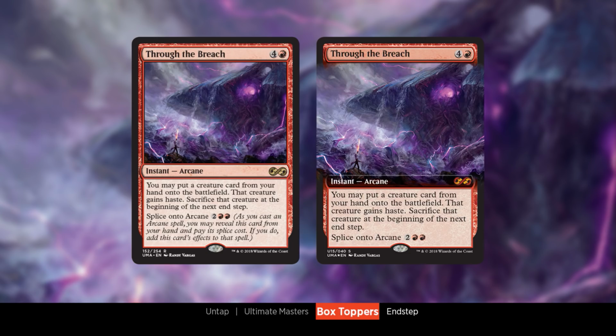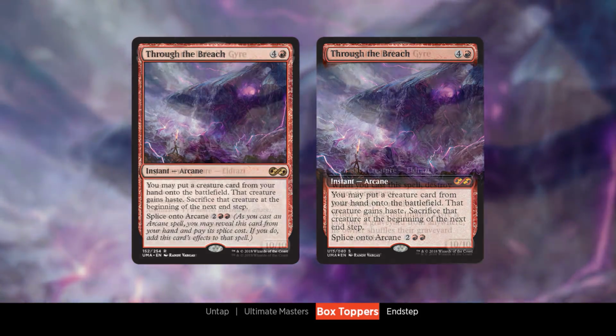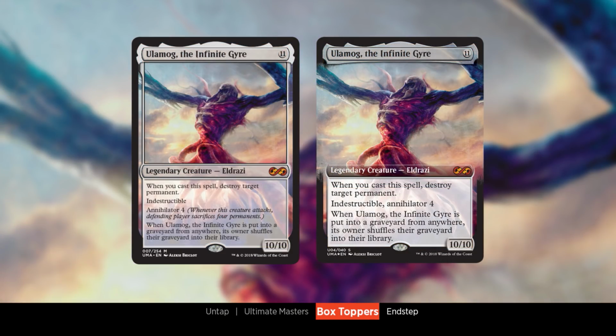But Splice Onto Arcane, this is the other Splice Onto Arcane card in the Ultimate Box Topper spoilers that we're doing today. But yeah, great card, amazing art. Really looking forward to seeing what these look like in real life as well. Next up, we're almost to the end. Ulamog, you knew he was coming. Here comes Ulamog.